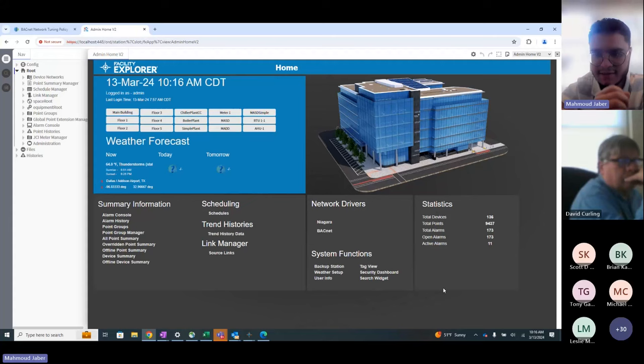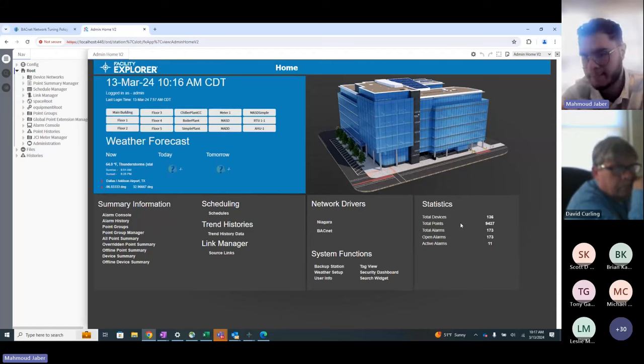Finally, tile 5 is a list of station statistics. I have total devices. I have total points. And this is very beneficial for station creation, where while a station is being created offline, you're understanding how many devices are in your network, how many points are in your network. If you're a salesperson, this really easily lets your engineer let you know how many FX80s or 90s the job requires and what licensing you require for the job as well.